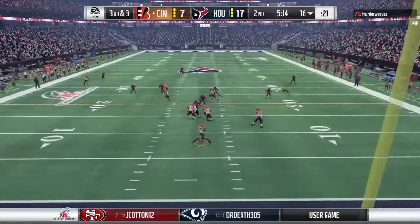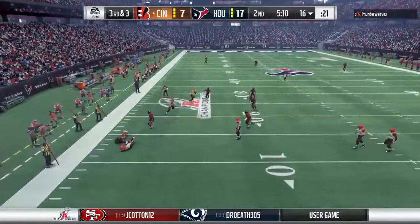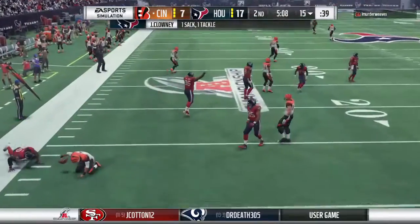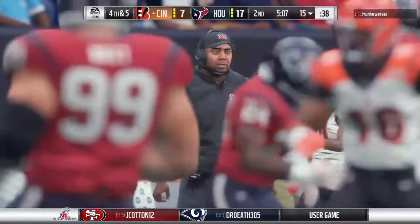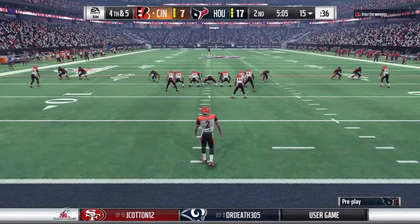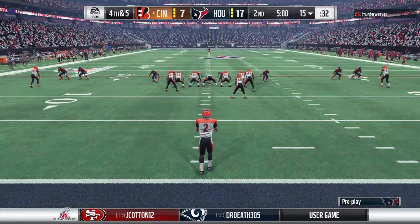Wilson now to throw on third down. Buying time to his left. And no escaping this time as he'll go down. They got him for a sack. Jadeveon Clowney able to drop him for a loss of 2, and that'll bring up fourth down.